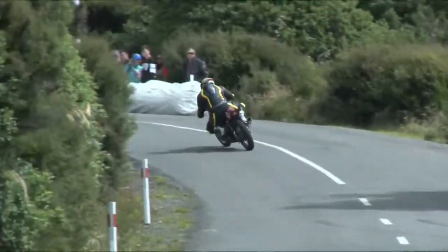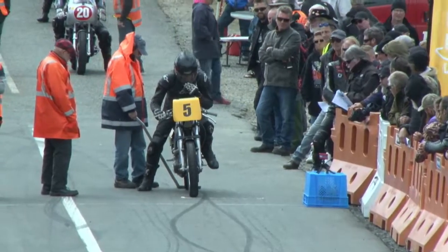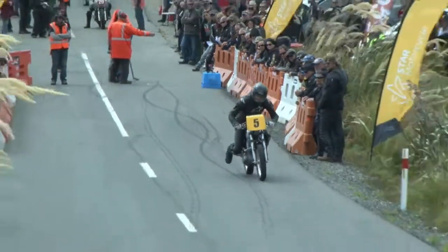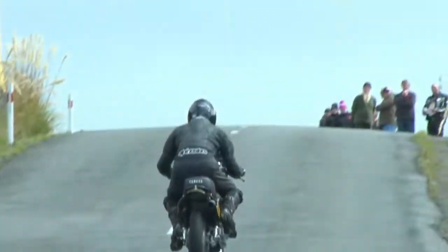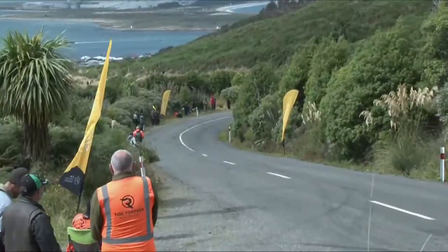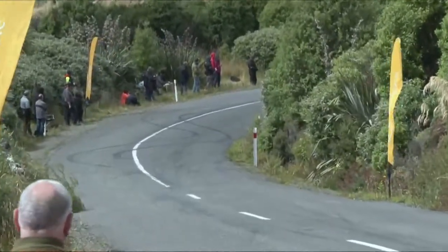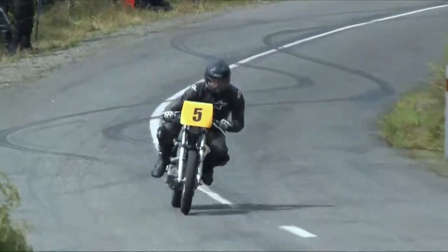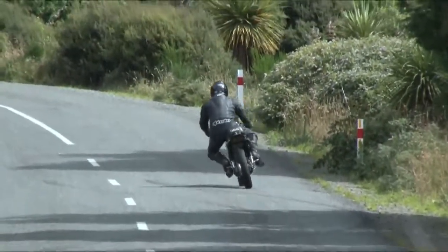Here's our number 5 for Neil Waddell. Neil on that lovely XT. 20 up here for Jim Copier on the Honda CB. There's another example of a beautiful motorcycle, well restored, and congratulations.